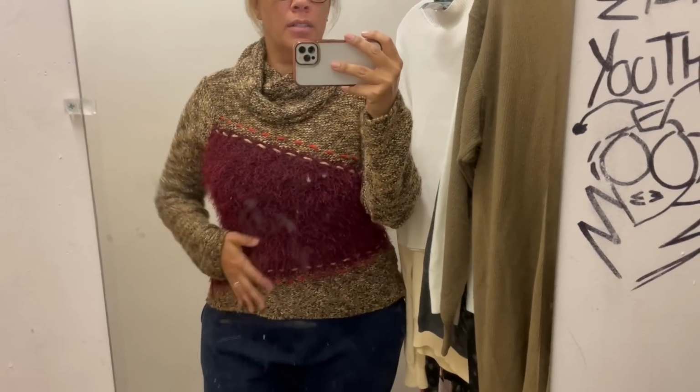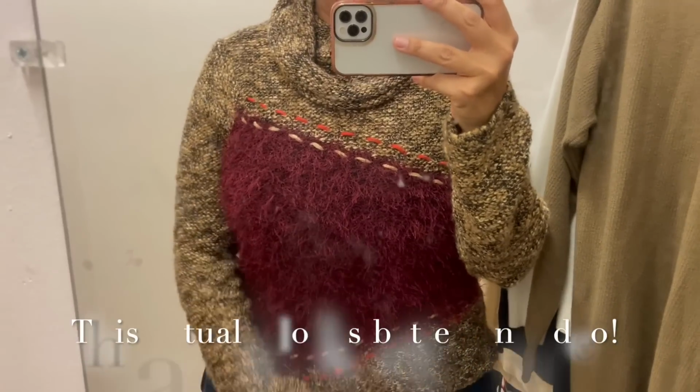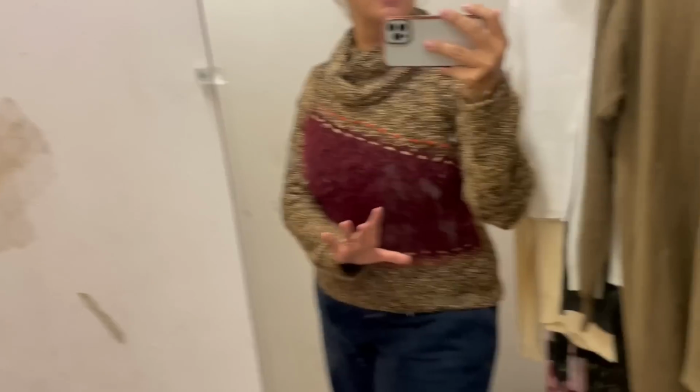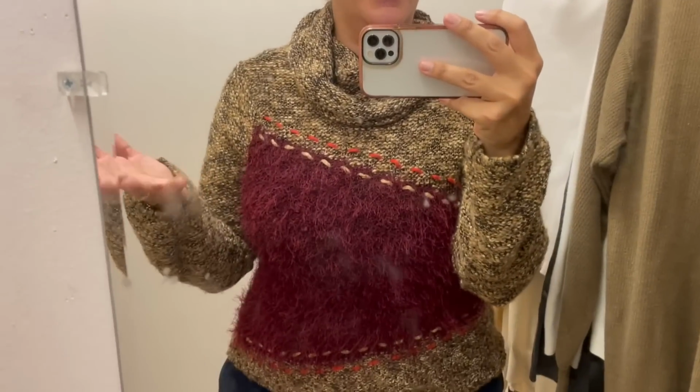This is vintage Liz Claiborne, first issue. Maybe it was the last issue. I don't know how I feel about this. It's fun looking. It's like a picture. There we go. I've got a picture of it. So pretty. Put it back on the hanger, JoDee. What would you do with this?